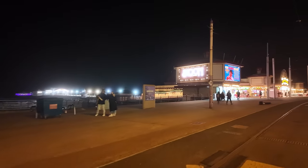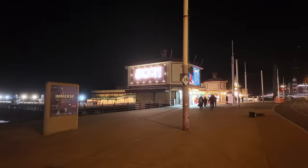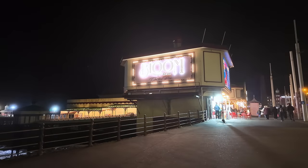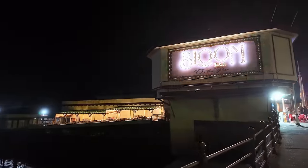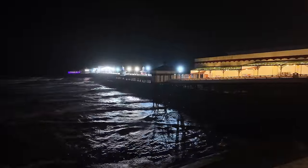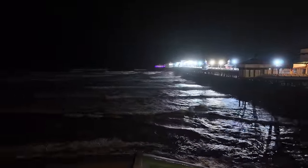There we go. We had a little look at the sea by the central pier in my video last night. Well, this is the north pier. Don't forget they've got the bloom bar right at the end. Check out the bloom bar if you're coming to Blackpool. But look at this, whoa, I would not want to be out there tonight. Well, that is looking pretty rough. No wonder with the 55 mile an hour gusting winds.